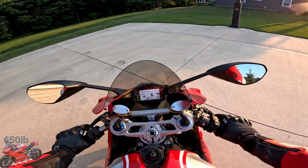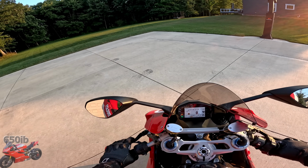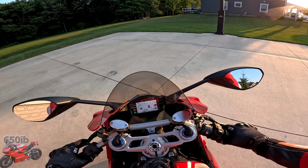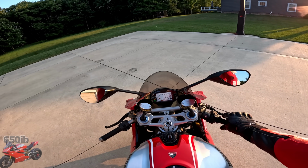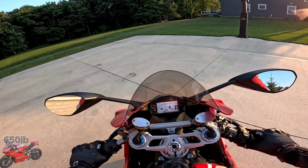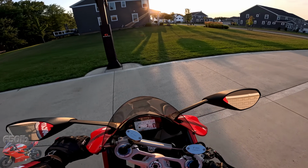Still feels great. I gotta take these stupid mirrors off. They have some very nice block-off plates that came with this bike. They're billet aluminum. They look great. And I'm gonna have our good buddy Kyle do that to this machine real soon. But that's a sound you don't get on the modern Ducati. Woo. There is a grunt on this bike indeed, guys.